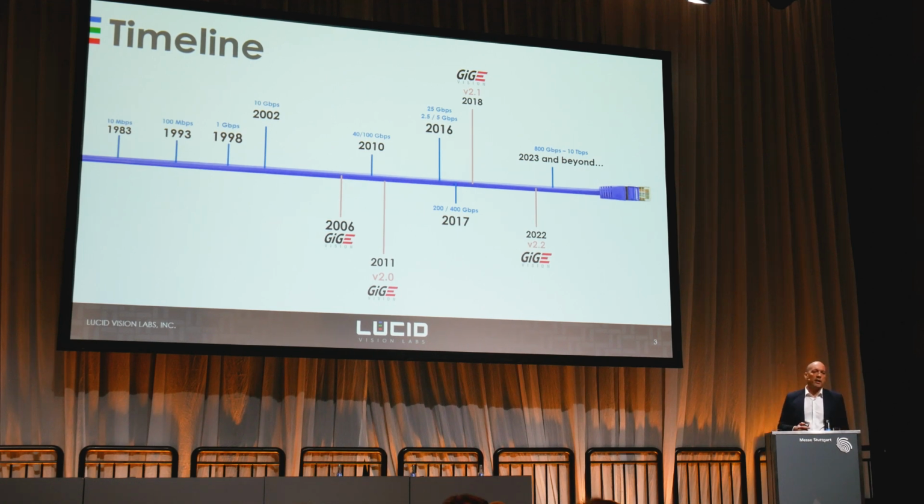In 2018, the GigaVision standard was expanded for the transmission of more complex multi-part data structures such as 3D data. And the latest official revision is version 2.2, released in 2022, with one of the main improvements being the support for GenDC, Generic Data Container, which provides a self-described data container to transmit arbitrary data.